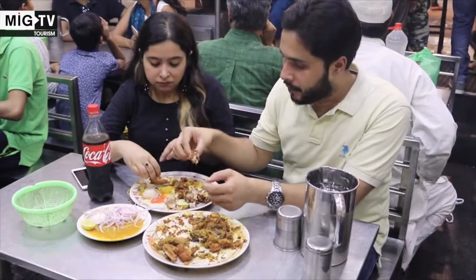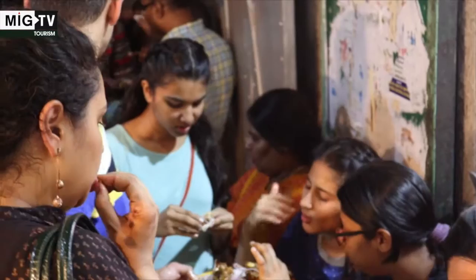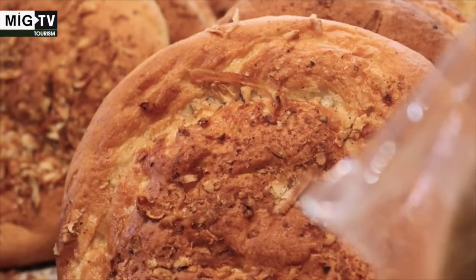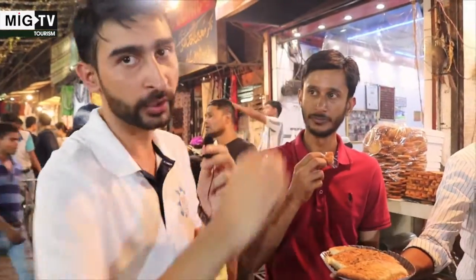Now that we have satiated our hunger with mutton kebabs and fried chicken, it's now time to have some coconut bread, which will revitalize our taste buds. So this is one of the best recommendations if you are coming to Matiya Mahal. The bread is made up of coconut, with a filling of coconut, at the Excellio bakery over here.